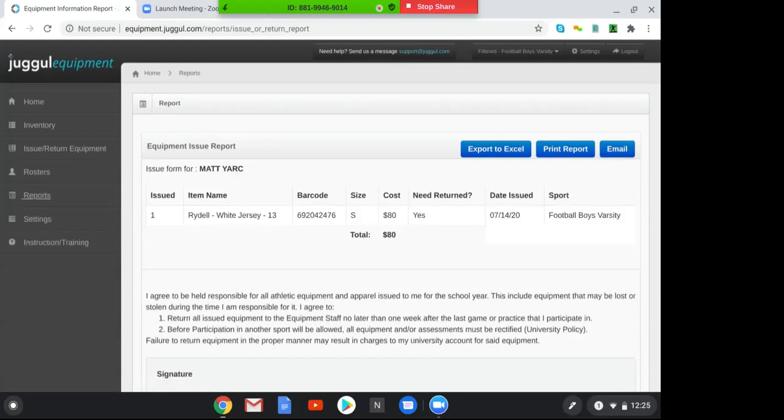of the system. Again, the process becomes one that you set the system up by creating your users and adding your teams. Then you put your inventory in, and then eventually, when each season comes along for each team, you put your rosters in either via our registration software, or you would just create it on the spreadsheet. And then from there, you're just in the issue and return processes at the beginning and the end of the seasons.